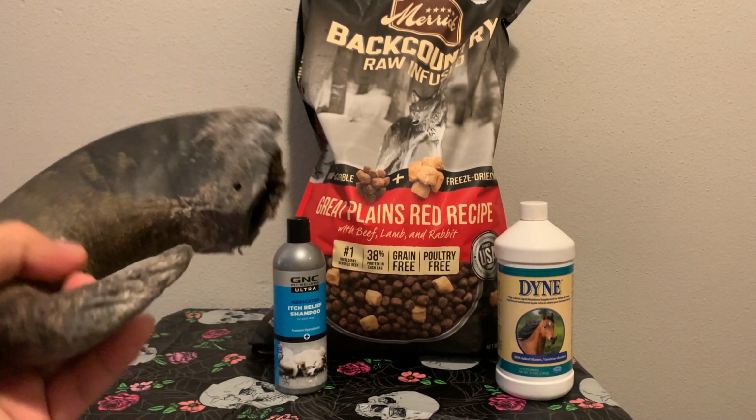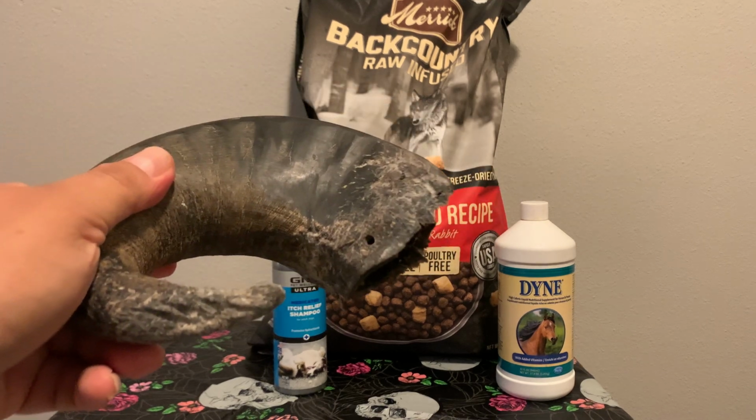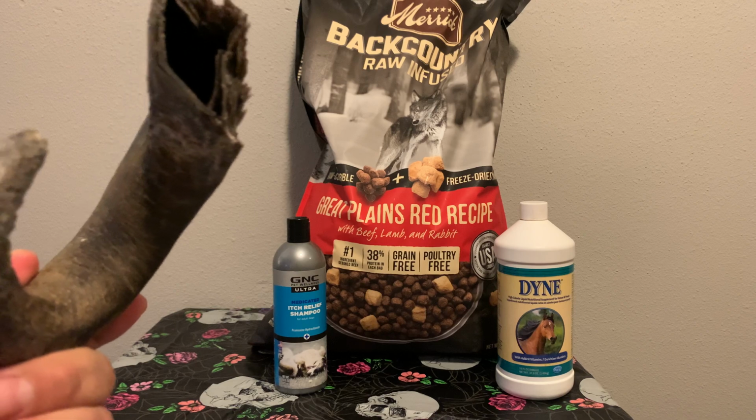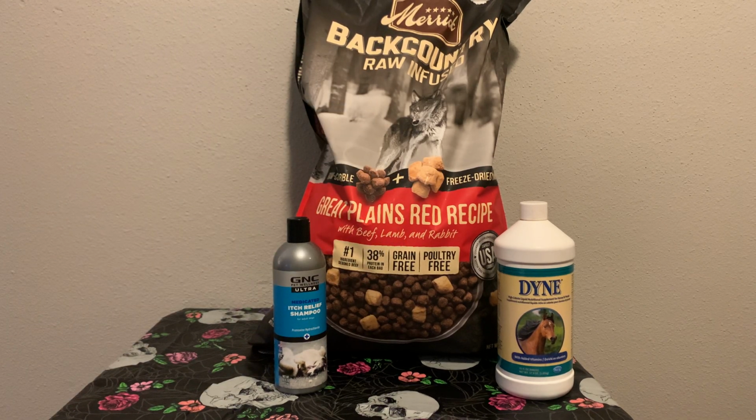horn. It's a ram horn, and usually these things last him a long time. This one's lasted him about two or three months already, and he loves it. He just chews on it, gnaws on it. It keeps him from chewing up the furniture and the shoes and stuff like that.